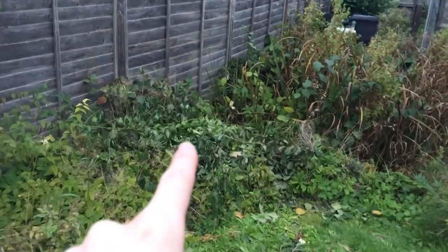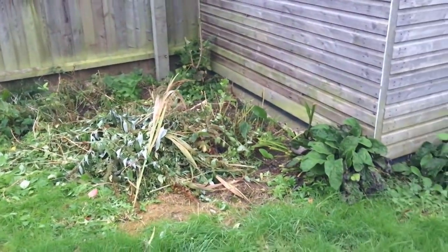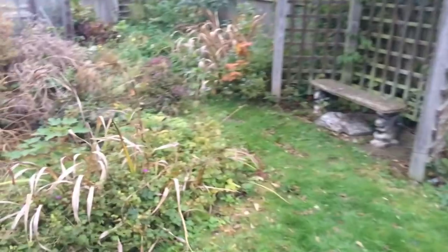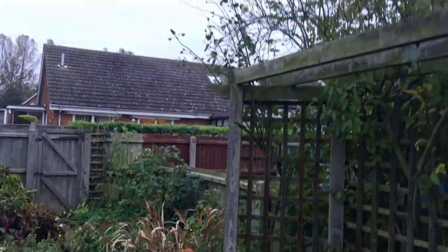And coming down, you probably won't be able to see too much difference. I've removed a little bit of stuff here. I did just dump it there rather than putting it in the bins because the bins were a bit full, and also this is now a lot more there. So I've tackled a lot of that. And I did cut back the rose bush hanging here because that was very, very annoying.